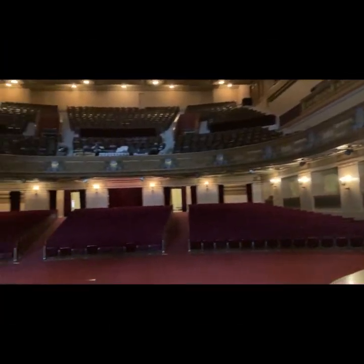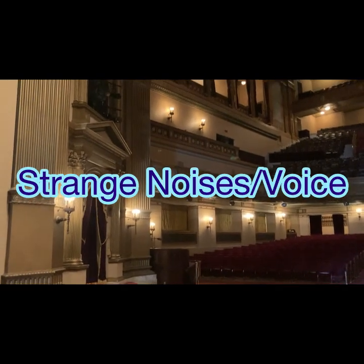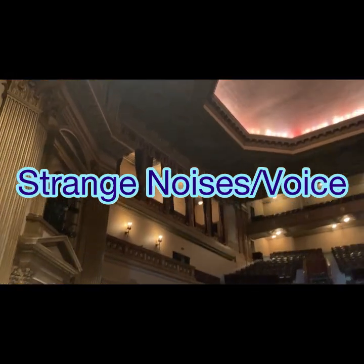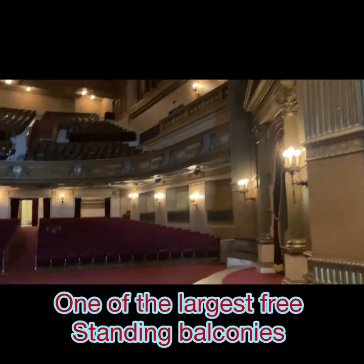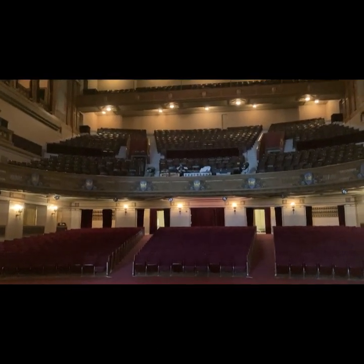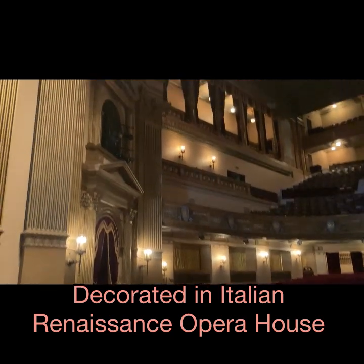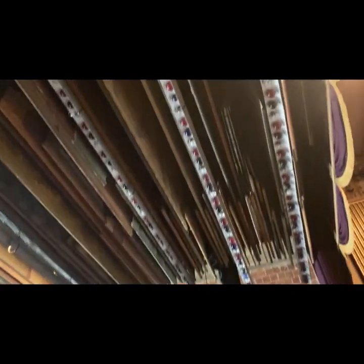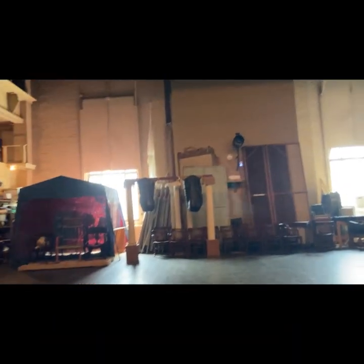So it's reinforced concrete and it's seriously very thick. You can see how thick that is. It's not going anywhere. This room is decorated in Italian Renaissance opera house style. We can do anything from the Garden of Eden to King Arthur.